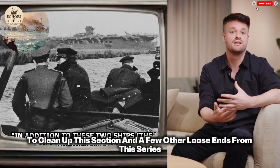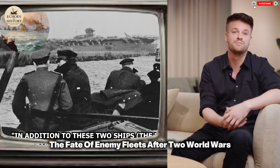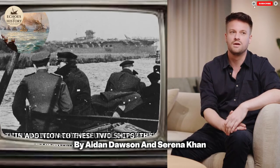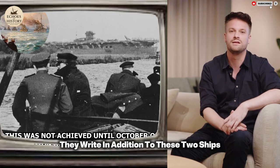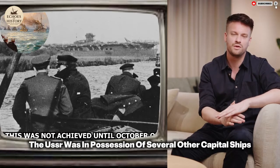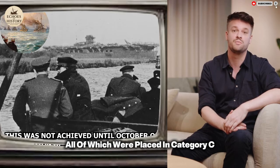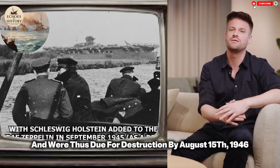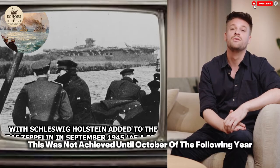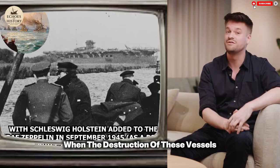To clean up this section and a few other loose ends from this series, let's look at Spoils of War: The Fate of Enemy Fleets After Two World Wars, by Aidan Dodson and Serena Cant. They write, in addition to these two ships, the Italian Giulio Cesare and the Finnish Väinämöinen, the USSR was in possession of several other capital ships, all of which were placed in Category C and were thus due for destruction by August 15, 1946.